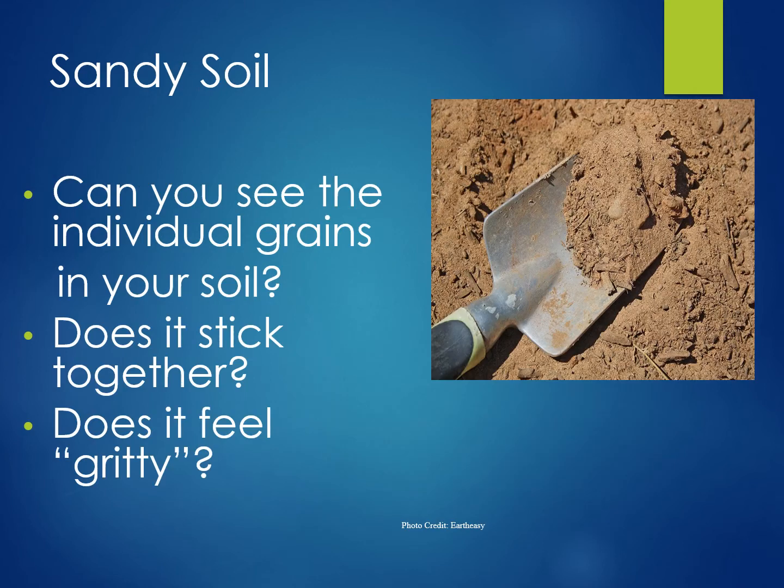Our largest soil texture is sand. Can you see the individual grains of the sand in your soil? When you try to make a ball, does the soil stick together? If it crumbles apart, then most likely it has a large component of sand. Or if you rub it between your finger and thumb, does it feel gritty? Those are the particles, those large particles of sand.